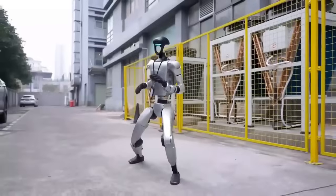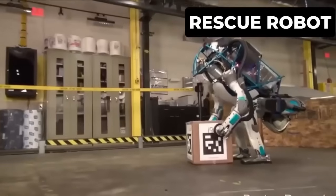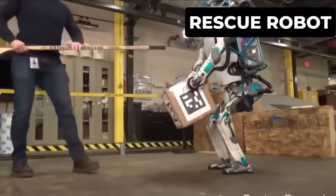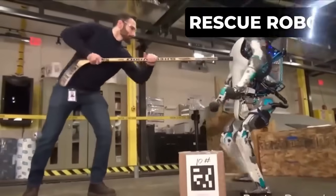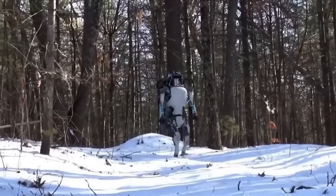The Sarcos Guardian Rescue Robot, once called Sprout, uses thermal sensors and LiDAR to scan debris and locate victims. Its precision makes it a vital tool in rescue operations, saving lives with technology.